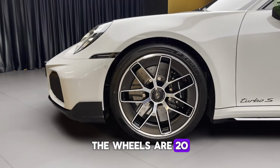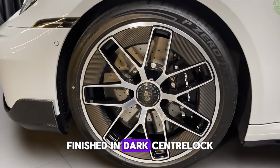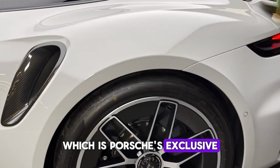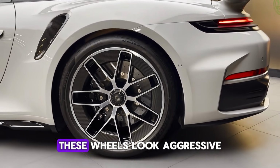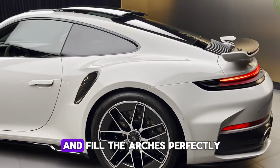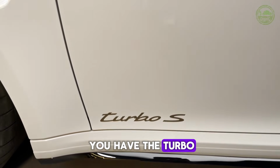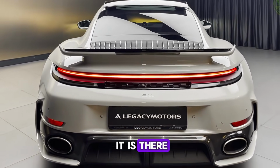The wheels are 20-inch at the front and 21-inch at the rear, finished in dark center-lock design with Turbonite, which is Porsche's exclusive grey-gold color for turbo models only. These wheels look aggressive and fill the arches perfectly. On the lower door, you have the Turbo S badge, small and subtle, but it is there.